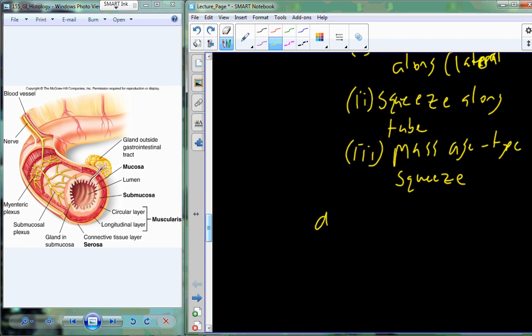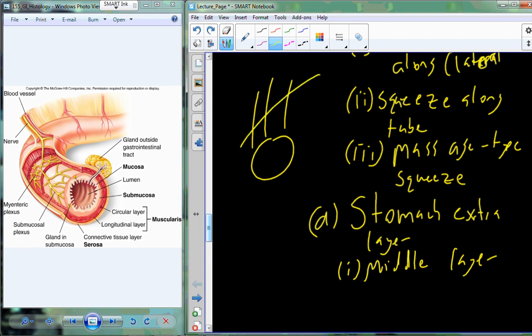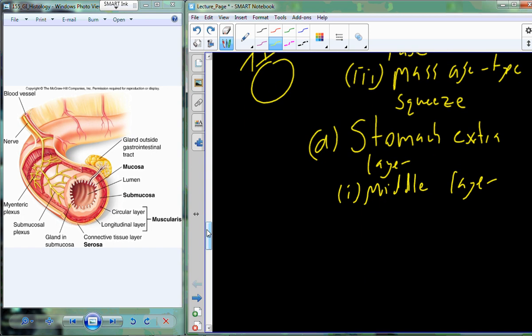In the stomach is where we have our extra layer. It's going to be a middle layer. The stomach has an extra layer. It is middle between our circular layer on the inside and our lateral or longitudinal layer on the outside. And so we have fibers that run sort of like this, and then we have fibers that run sort of like this. This middle layer is going to be oblique, and it's going to just sort of be at an angle to the other two layers.